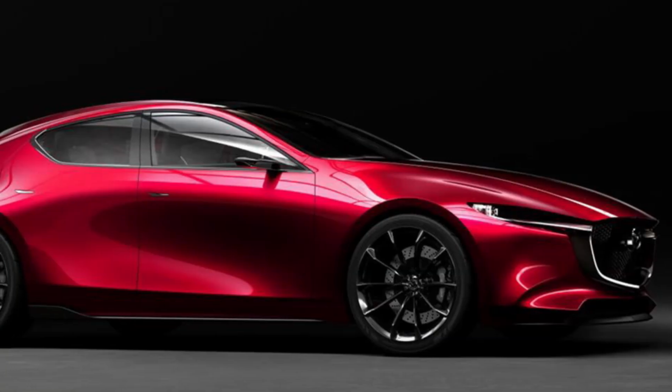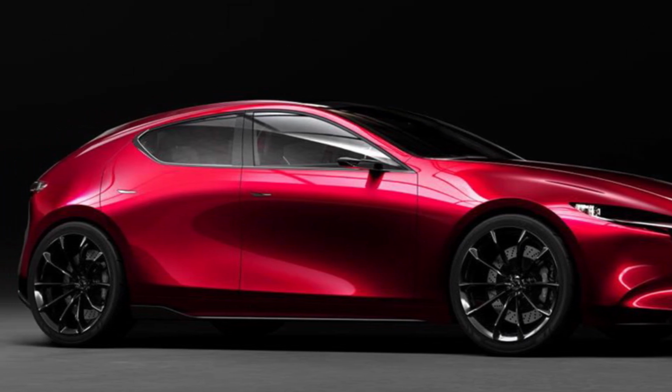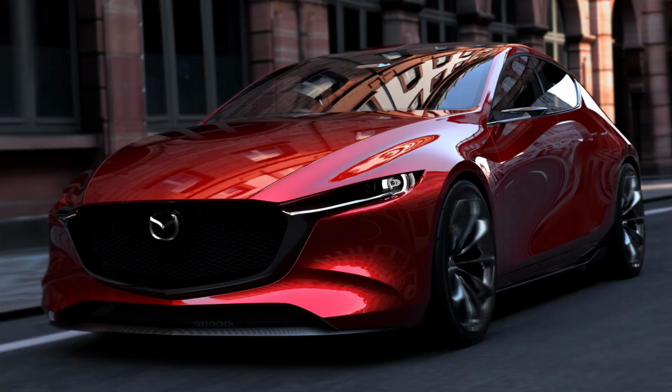When the concept of the Mazda 3 first came out, it was called the Mazda Kai, and it received mixed feelings about the concept. Some people loved it, other people did not like it that much, and I can see why. It's a new way of designing cars with this new Kodo philosophy that Mazda has, and that's what we're going to talk about today.